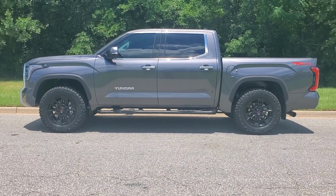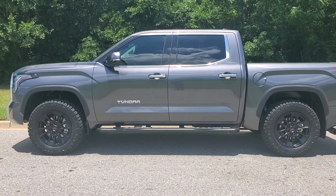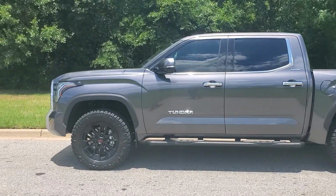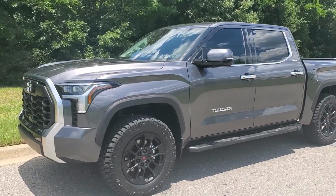And one thing I have learned about this truck, it's a truck that's very comfortable. Now I will say the ride is great. The ride is wonderful. If you haven't driven one, go test drive one and see what you think about it. I really love this purchase.